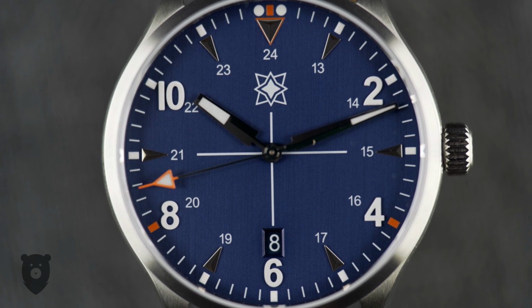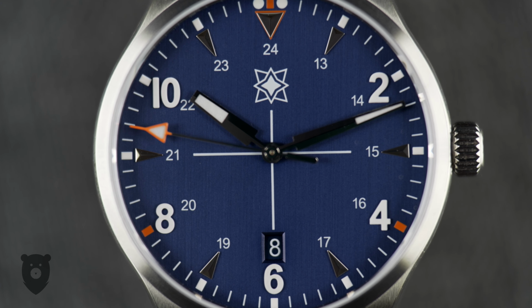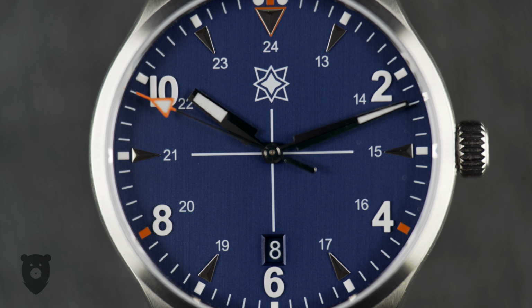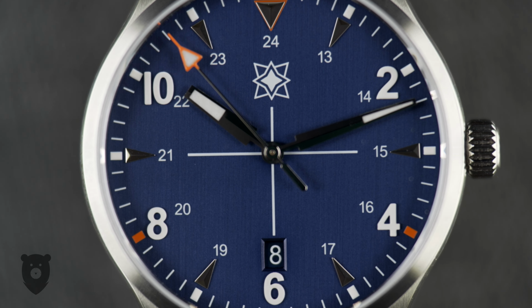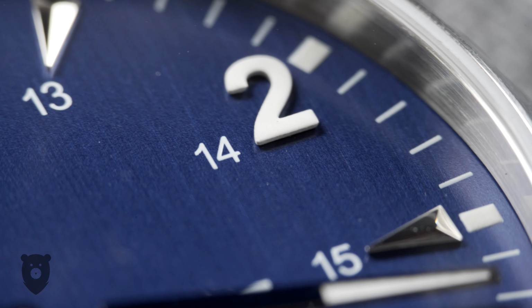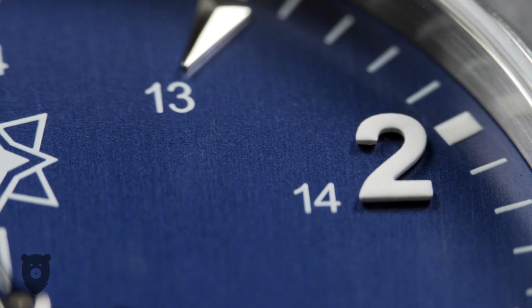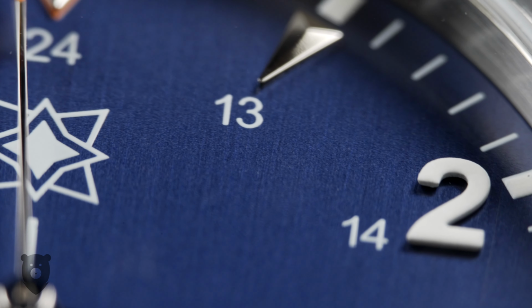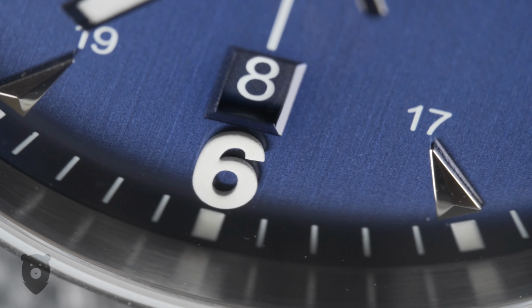This dial has a fair bit going on for a field watch, and probably my only bit of feedback is that the logo is perhaps just a tad big. But there's no model or brand name print, which I love. The vertical brush on this blue dial is attractive and will go from blue to black depending on the angle all day long. And a nice extra touch is the color-matched date wheel.